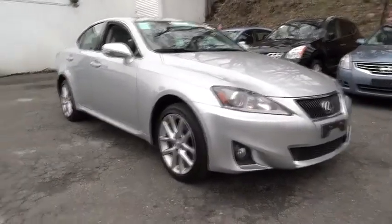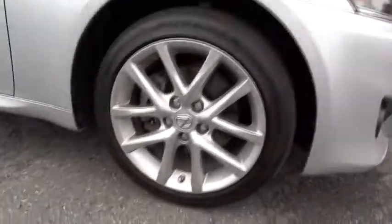universal garage door opener. Your new ride is just a phone call away.